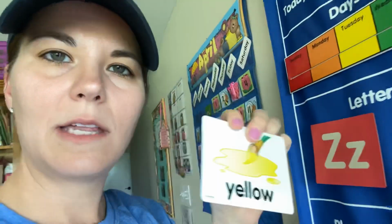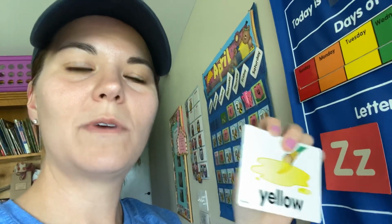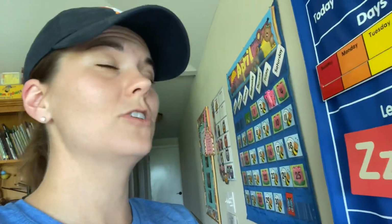Y-E-L-L-O-W spells yellow. Like the early morning sun when the day has just begun. Y-E-L-L-O-W spells yellow. Lemonade and scrambled eggs are yellow. Daffodils and baby ducks are yellow. I like the smiley face, it's yellow. He is such a happy fellow. Y-E-L-L-O-W spells yellow. Good job, guys.